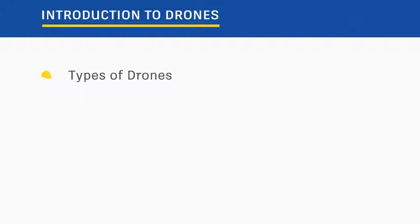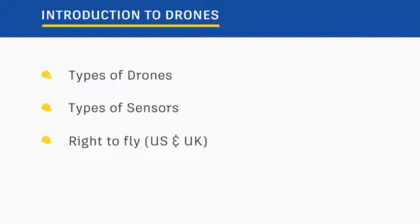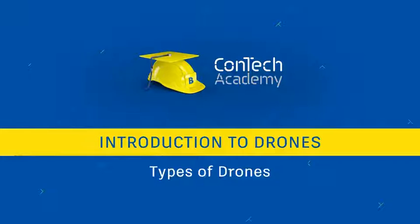In this chapter, we're going to talk about some basic types of drones, discuss the types of sensors that are relevant to the surveying and inspection process, and then briefly touch base on some governing bodies and policies you should be aware of.